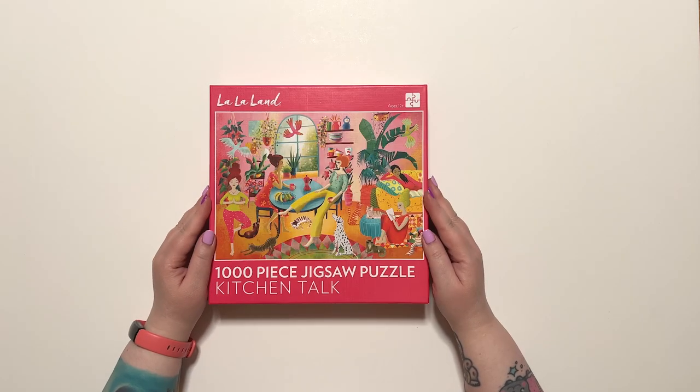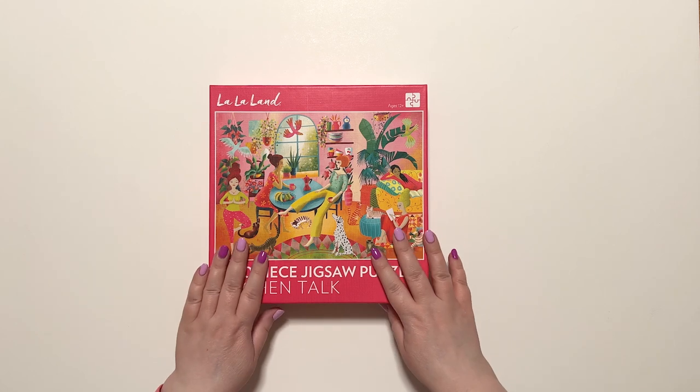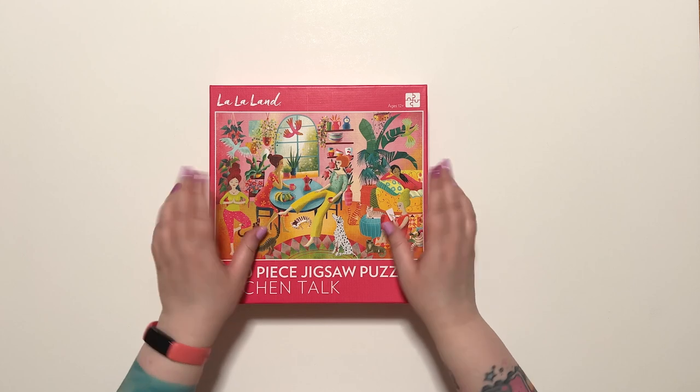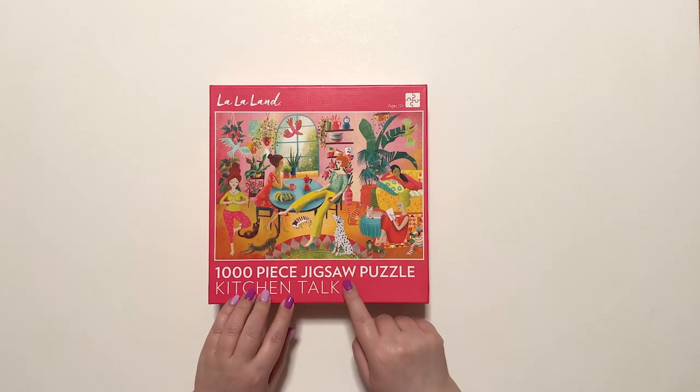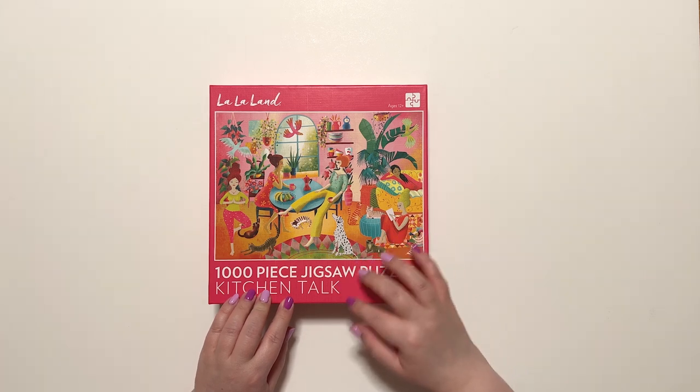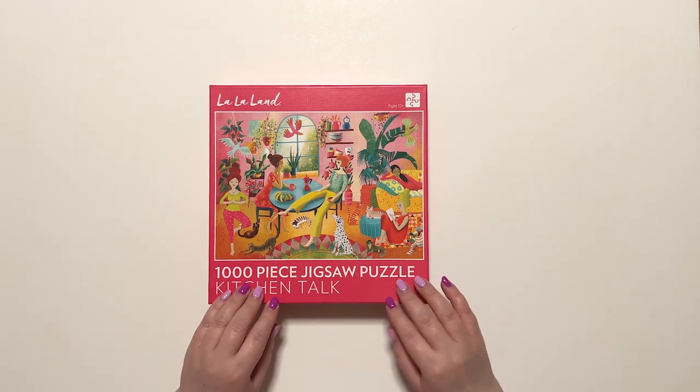So I think without further ado, let's have a closer look at the packaging, the pieces, and of course, let's put this puzzle together. Let's take a look at the packaging. So the box did come shrink-wrapped, but I took that off earlier. And the box itself seems pretty sturdy. It's a little bit bendy there, but it's got a nice linen finish texture, like a cross-hatch kind of texture. So yeah, it feels quite nice and looks nice.